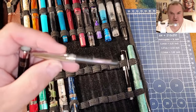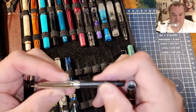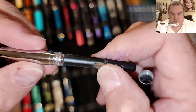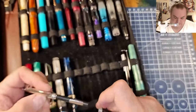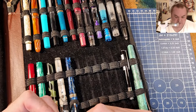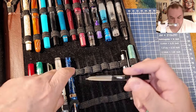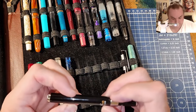It's like my vintage size bladder nib, bladder to push. It says push 5 times. I don't actually know what that says, but that's what I imagine. And it has a little breather tube in it, and it's super cute. It's a nice little pocket pen.